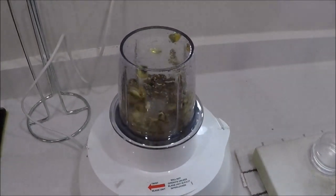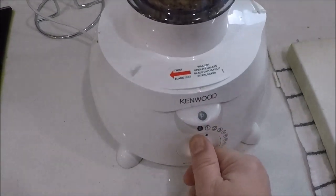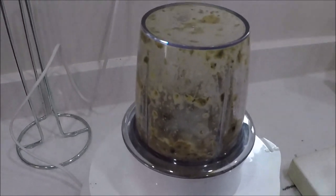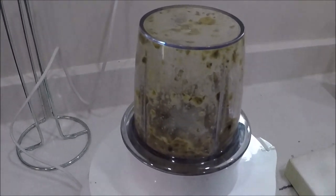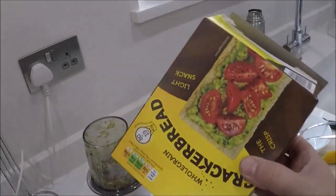Let's go. The problem that I've got is that there's not enough in there, and it's not blending as well as I would like it. If there was more in there, it would blend up better, obviously, but it's sort of blended, and I'll give it a try. I haven't got any bread lying around, so I'm going to try a cracker bread. Don't look too appetising, but we'll see how it tastes.